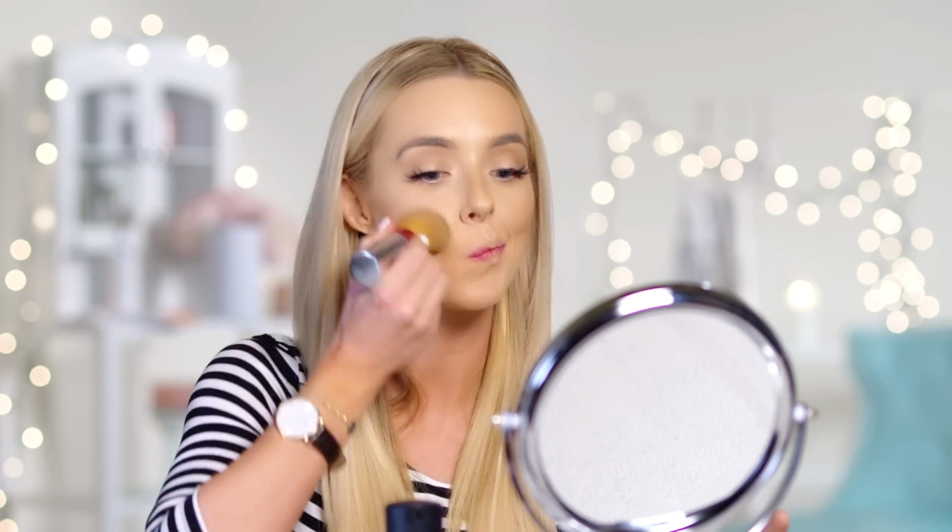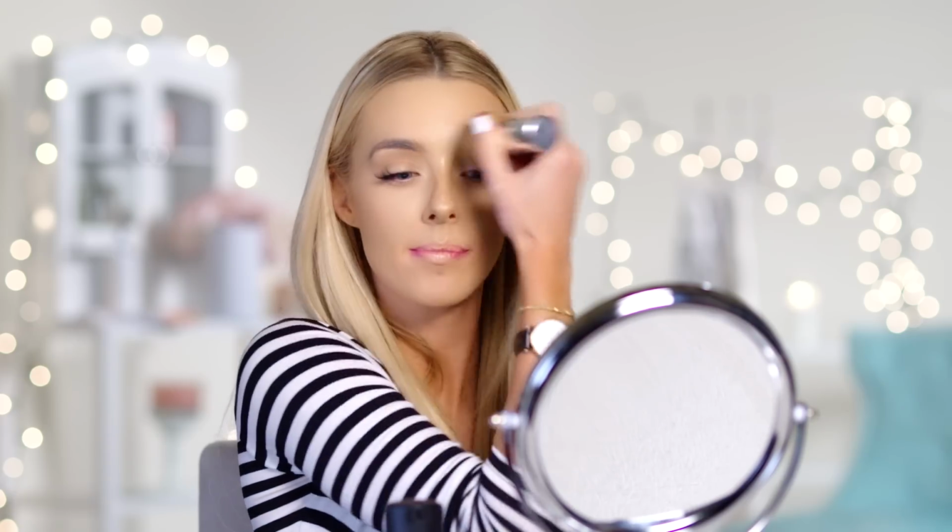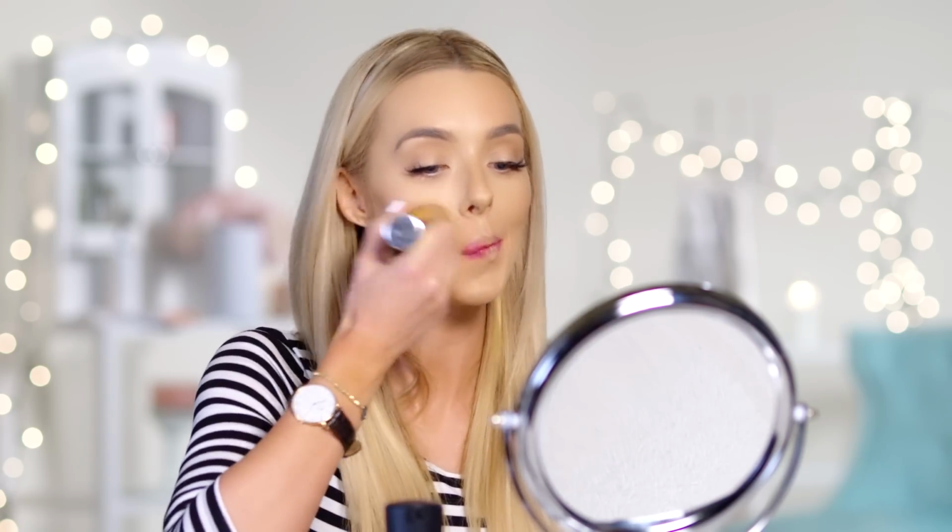I will even go in one more time and blend a little bit more just to make sure that there's not any weird lines, because sometimes the light will bring that out. So just go in one more time and kind of do the whole face, make sure you're upward with the cheeks and downward with the forehead. I chiseled my own face. So that's how I contour.